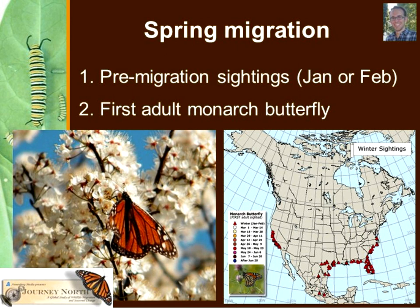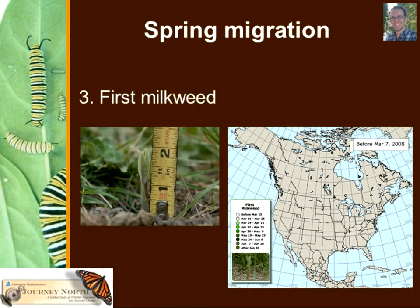So for people who are wanting to participate in this project, it's pretty simple. You just record the date on their website of when you saw your first monarch of the season, and then you end up as a data point on their map. So it's pretty easy. It's kind of a one-shot deal. You can do that in the spring with your first adult butterfly sighting. And you can also do it with the first time you see a milkweed plant sprouting, and I think that's kind of fun too because I'll show you the maps here in a minute.